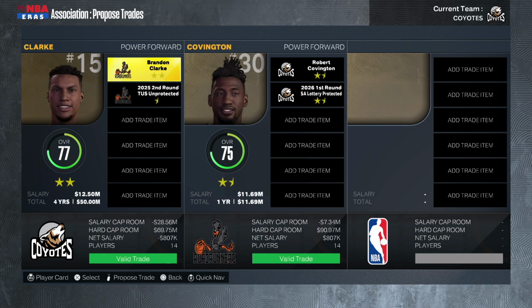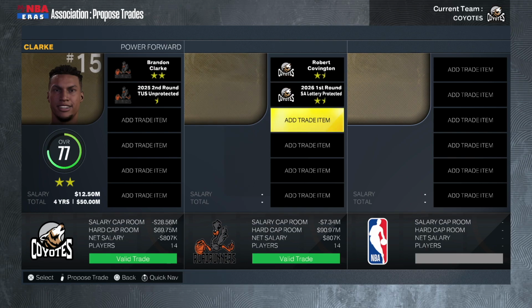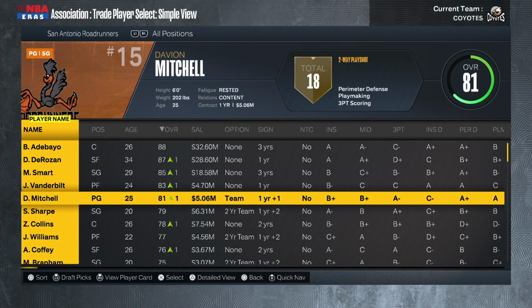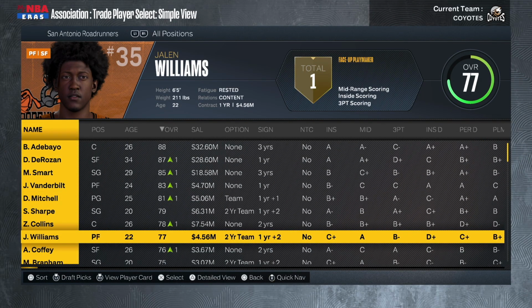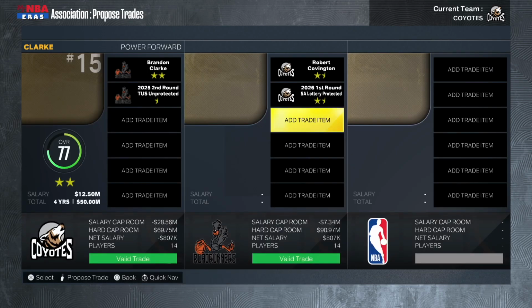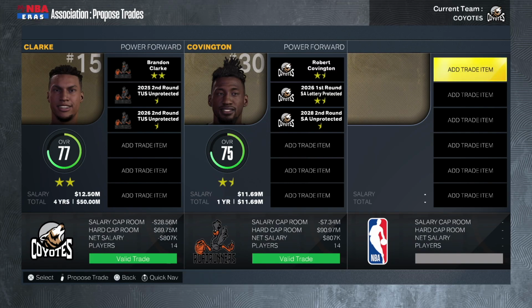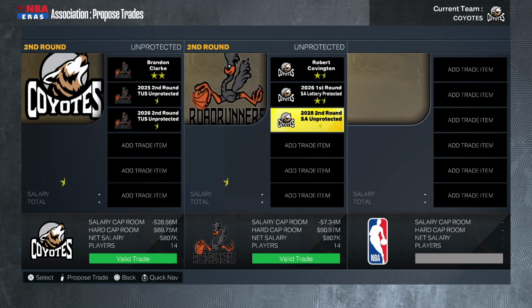All right, guys, so we're going to move Brandon Clark and a second-round pick to the San Antonio Roadrunners for Robert Covington and a first-round pick. They could use the backup power forward. I know Jalen Williams is listed as that, but he would just make the move to small forward as their backup, so that would make sense there. Let's go ahead and accept this trade here. They actually want one more second, and they'll give us a second.